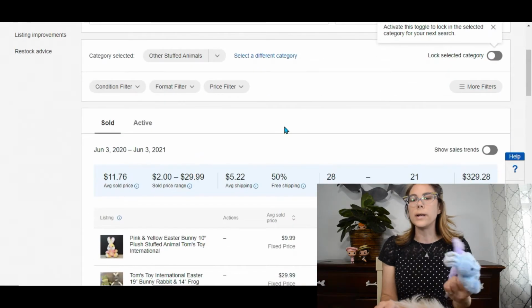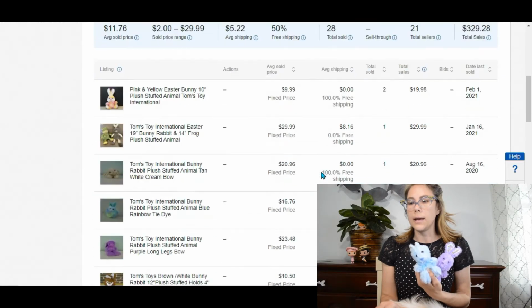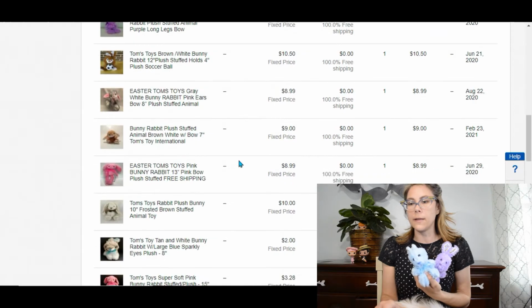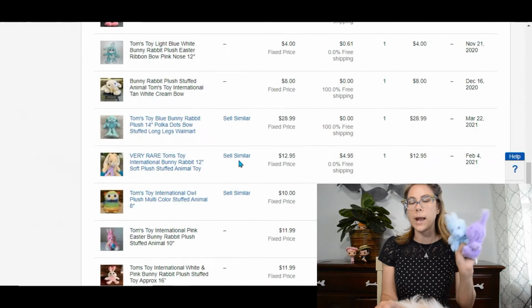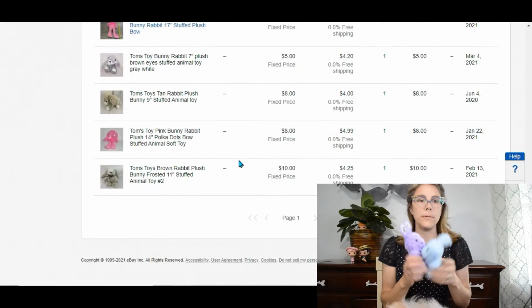Only 28 Tom's Toys bunnies have sold in the last year. And none of them, because I've already looked at this, I can tell you none of them are the 2 that I had. So this to me, not even worth my time. These are going to get donated.